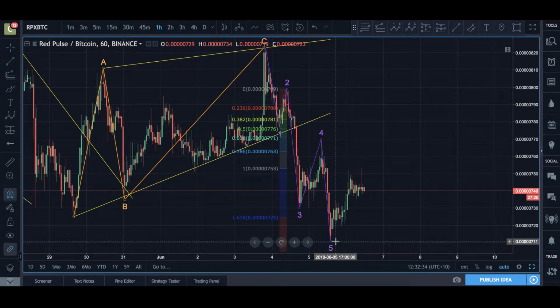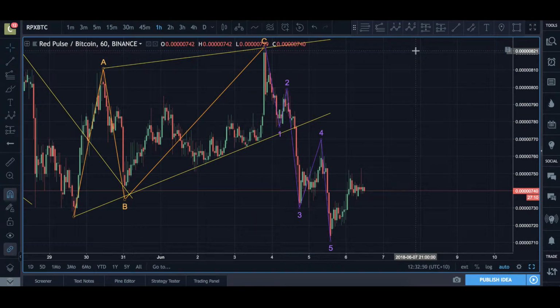Okay, so that's my count 1, and I want you to understand that's my first count. So if wave 3 doesn't touch the 1.618, then generally wave 5 will get there, and in this case it's gone past there. So that's totally a valid count. My second count, however, is this.